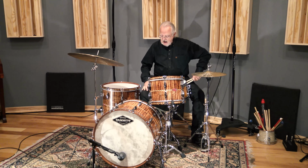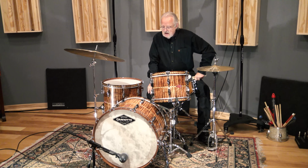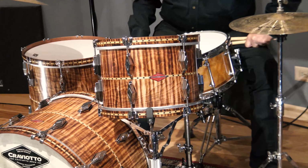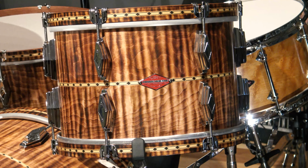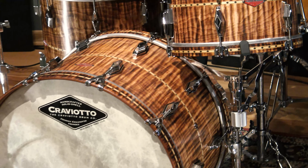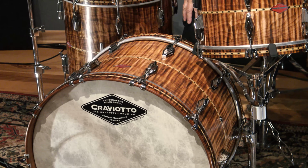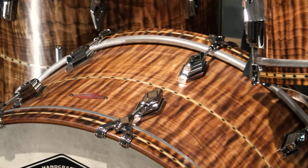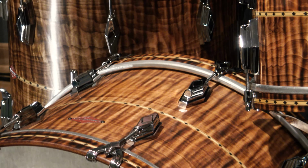This is a new Craviotto, solid maple, curly maple, 9x13, 16, 16, actually 15 by 16, 15 deep by 16, 14 by 22, with the beautiful large diamond cast lugs. And this is done in burnt curly maple. People have to understand, curly maple is rare to begin with.